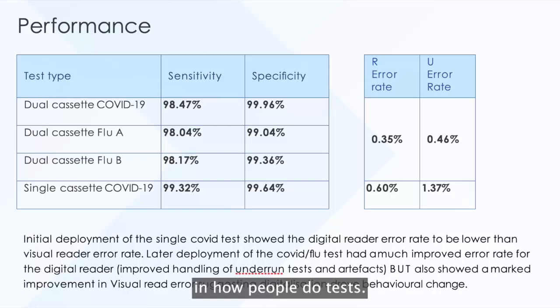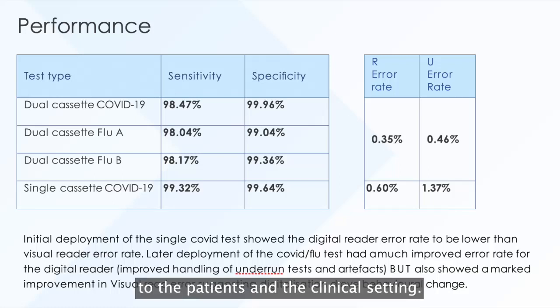So merely by digitalizing the way in which that rapid diagnostic has been carried out within that clinical setting, within the emergency department of a busy hospital, we've instituted a behavioral change that's improved the integrity of the results we're generating, and therefore the benefits to the patients and the clinical setting. And all of these results, remember, are commutable and can be transferred via the patient record.